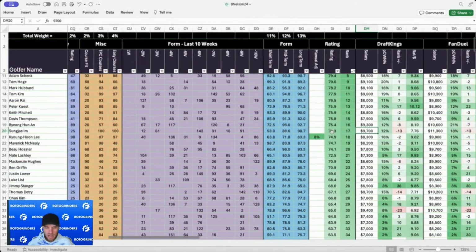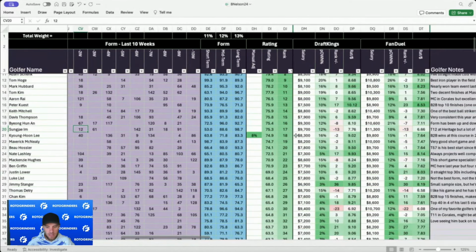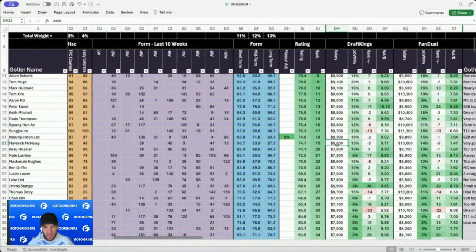Sung Jae, I haven't seen enough from him. His T12 at RBC was encouraging, but it was mostly short game, a lot of putting. Cagely, again, he loves this course. Don't mind playing him. McNeely's kind of doing everything well except hitting the irons.